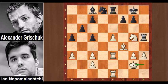Let's jump to move 29. King g2 was played by Nepomniachtchi. And here it was Grandmaster Ramirez in the St. Louis broadcast, one of the many broadcasts I followed in round 2. He said, why does white not play e6 like Kasparov did in the famous game against Kramnik in Astana in Kazakhstan in the year 2001, finally defeating Kramnik in the Berlin endgame 1 year after he lost his world title against Kramnik. e6 was an important move in that game.